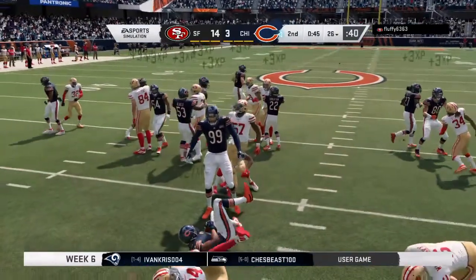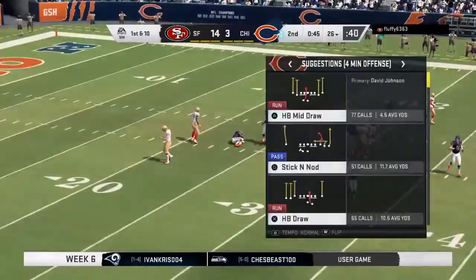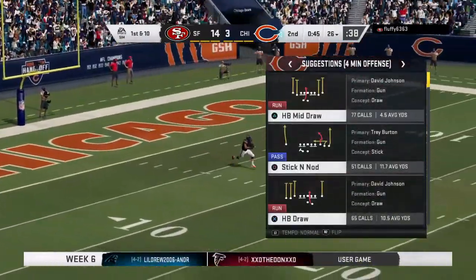And he'll take it up past the 25 to the 26-yard line. Let's go!